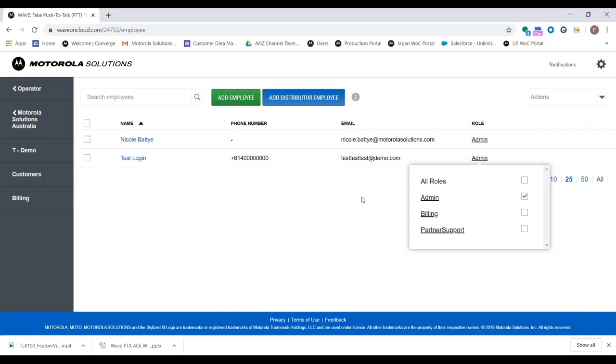Yeah, so you can create logins for admin people, technical people, sales people, and cascade their access down from a partner level to a customer level, which I'll show you how to do as we get more in depth into customer administration, so that everyone has access only to the things that you want them to have access to. But everyone in your business can get access to the Wave portal.